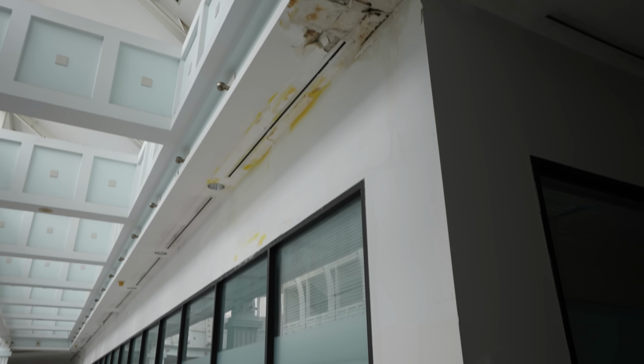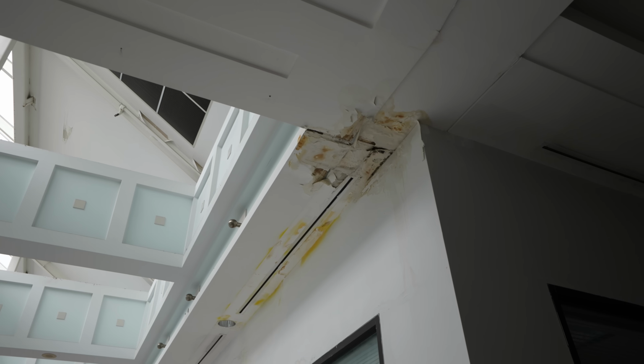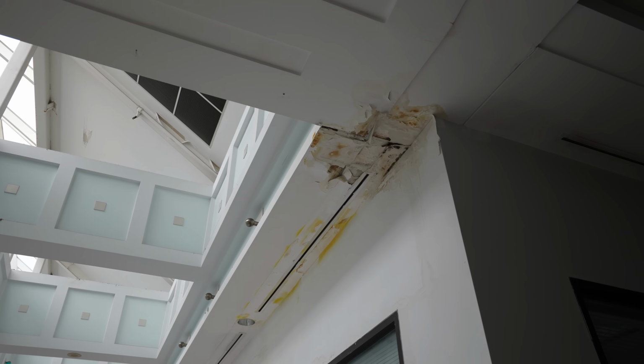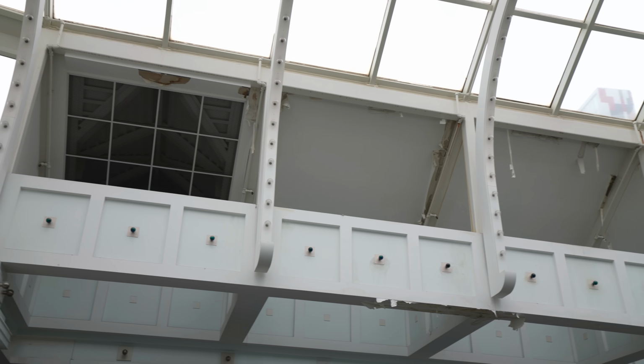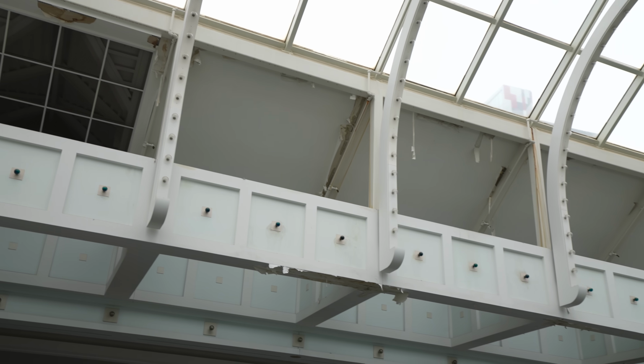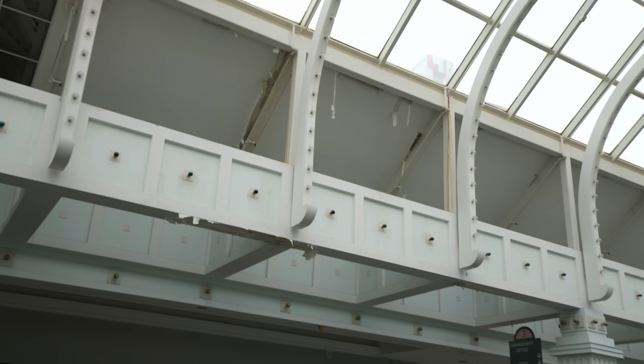You know, the water damage in here, the overall decay doesn't look so bad, but when you look in certain corners, it does start to show that this building's just been sitting here. You could actually see it in a few places. See the paint starting to peel.